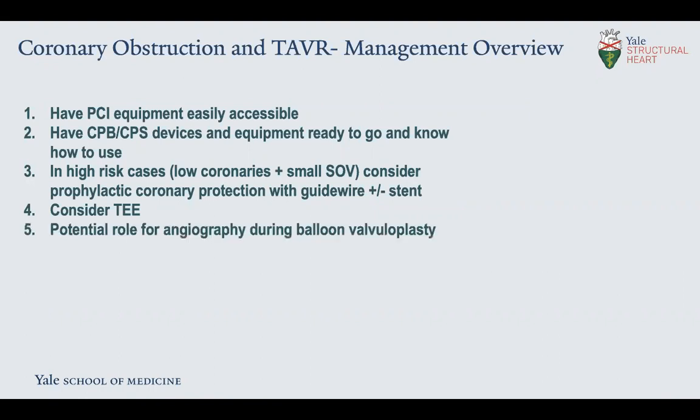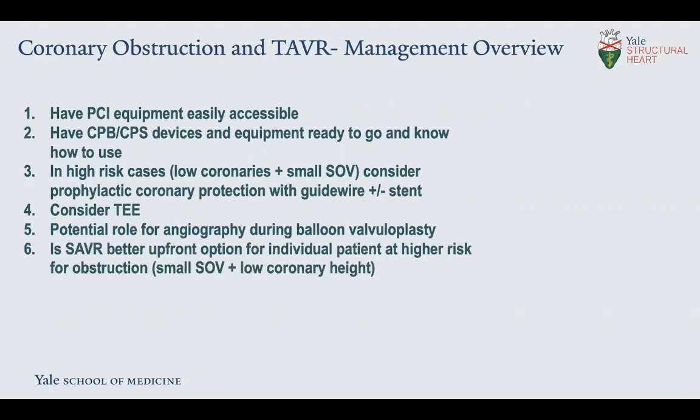It gives you immediate feedback about what's going on. I'm going to skip over this role for angiography. And I think it's also important to analyze all your patients. If you have really low coronaries, one of the questions is, if you have an intermediate risk patient, might that patient do better with a SAVR than a transcatheter valve?